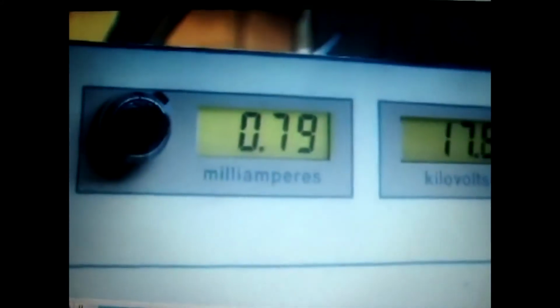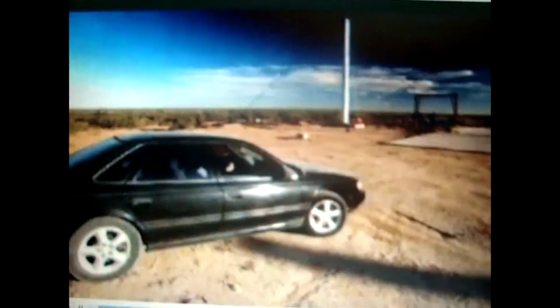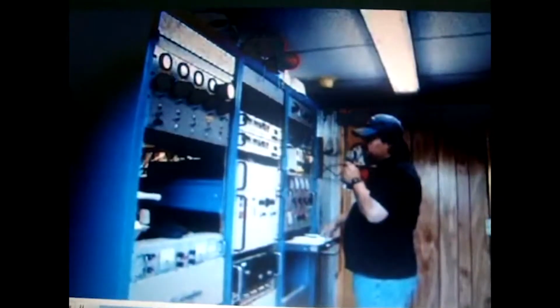Attention in the area, will now fire the EMP pulse charging. Here we go. 5. 4. Get a little momentum. 3. 2. 1. I'm still alive. The car isn't.